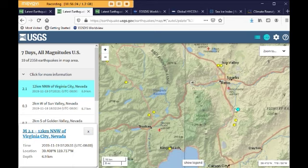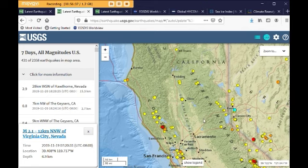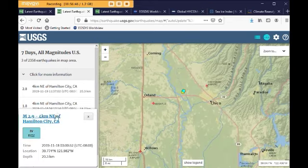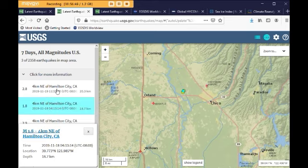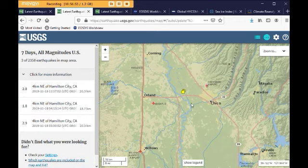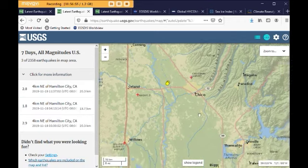It was off of Geiger Grade, which is the road that goes up to Virginia City, and so it was just off of 395 there. I know exactly where that is. Here's Chico. They had 3 earthquakes, a 2.9, a 1.8, and a 2.8. They're saying at Hamilton City, but that was just west of Chico.